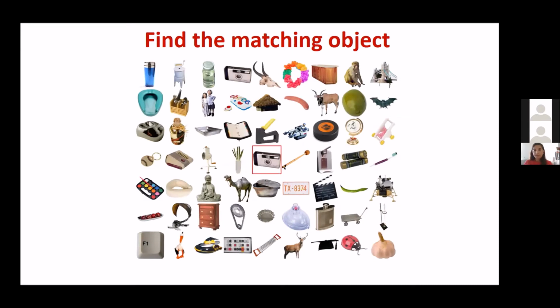And then they were asked to find the matching object from an array of photographs of objects, whilst that reference image remained in the center of the screen. Once participants found the target object, they touched it on the screen. So in this example, it's up here.